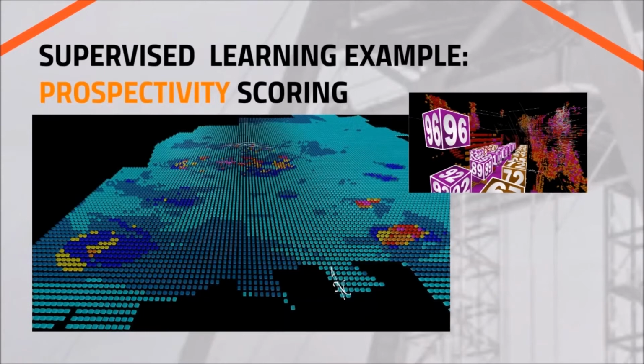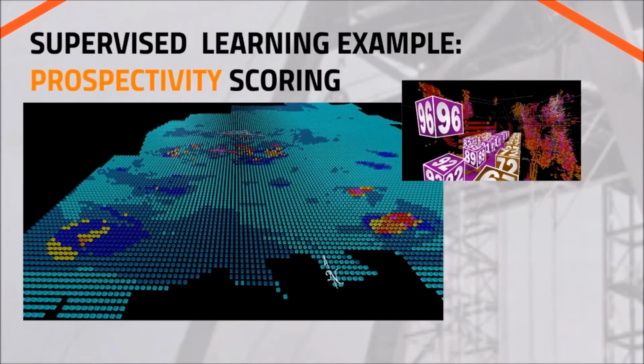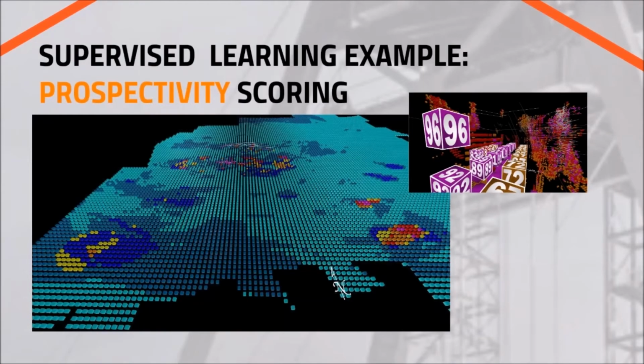And at the end, what we're really looking for is to have a score. In this case, we had lots of 3D information, so we created a 3D cell. Each one of these is 50 meters by 50 meters. Obviously, you scale it to your property, and oftentimes your data is not sufficiently 3D that you might as well just do a 2D unit. And then each one of the blocks actually represents a prospectivity score.